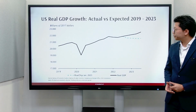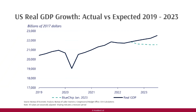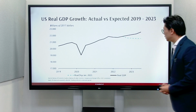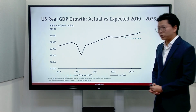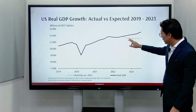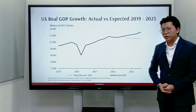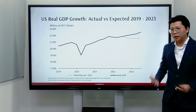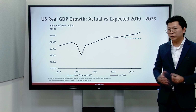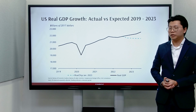Now, what happened? As you can see in this real GDP growth chart, according to an analytical firm, the Blue Chip forecast was that US real GDP growth would be about negative 0.1%. However, in 2023, real GDP growth was almost 2%, which is a surprise. Now, this is due to a strong consumption growth in the household sector.